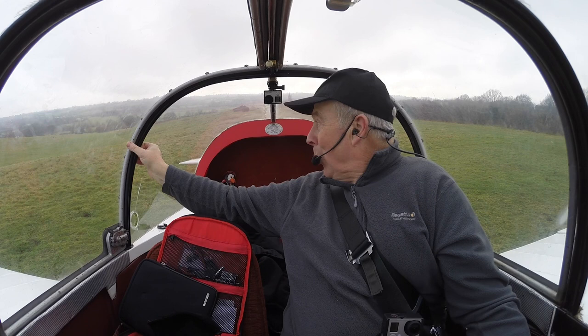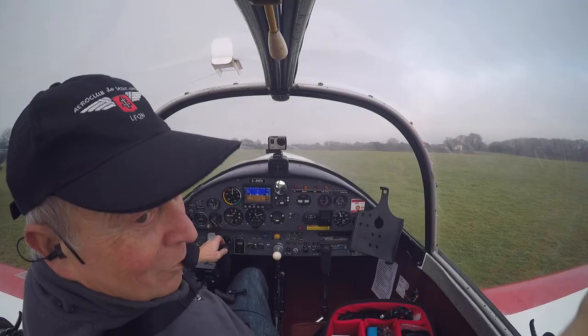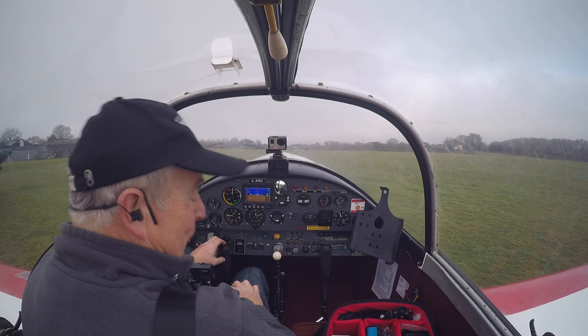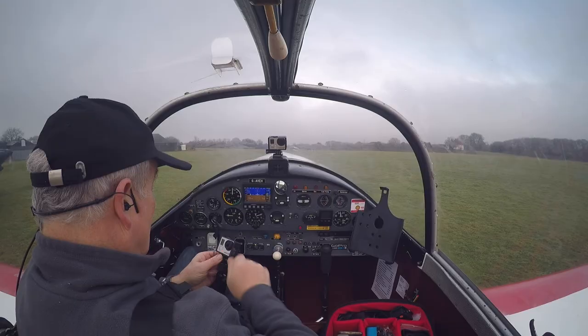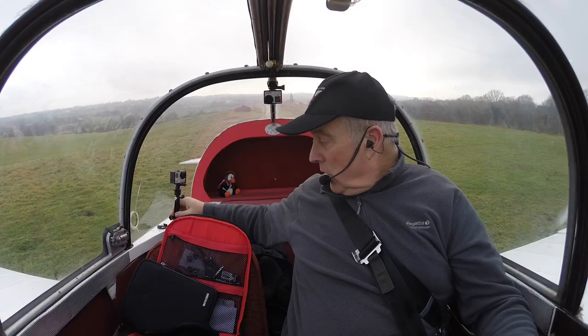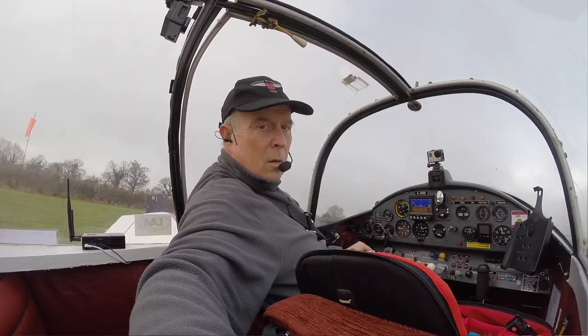Have you seen five deer on the bottom of the runway? Don't seem to be worrying them. And that should sit there. Not quite sure how that one's going to go.